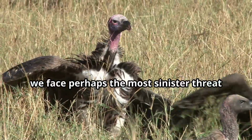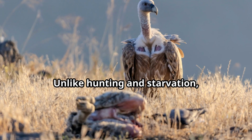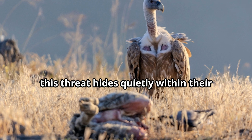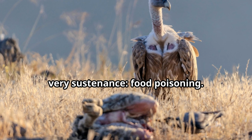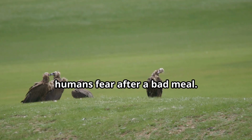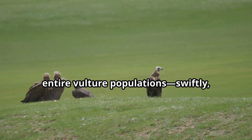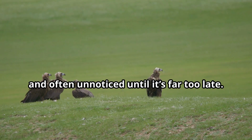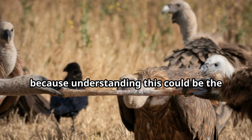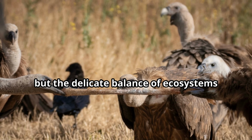Today, we face perhaps the most sinister threat yet, food poisoning. Unlike hunting and starvation, this threat hides quietly within their very sustenance. Food poisoning. This is not the kind of food poisoning we humans fear after a bad meal. No, this is a crisis that silently devastates entire vulture populations, swiftly, mercilessly, and often unnoticed until it's far too late. Stay with me, because understanding this could be the key to saving not just vultures, but the delicate balance of ecosystems that depend on them.